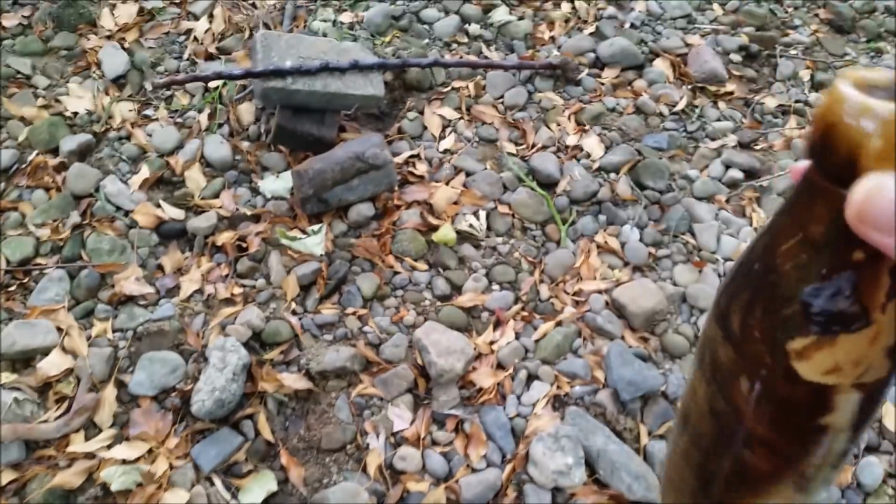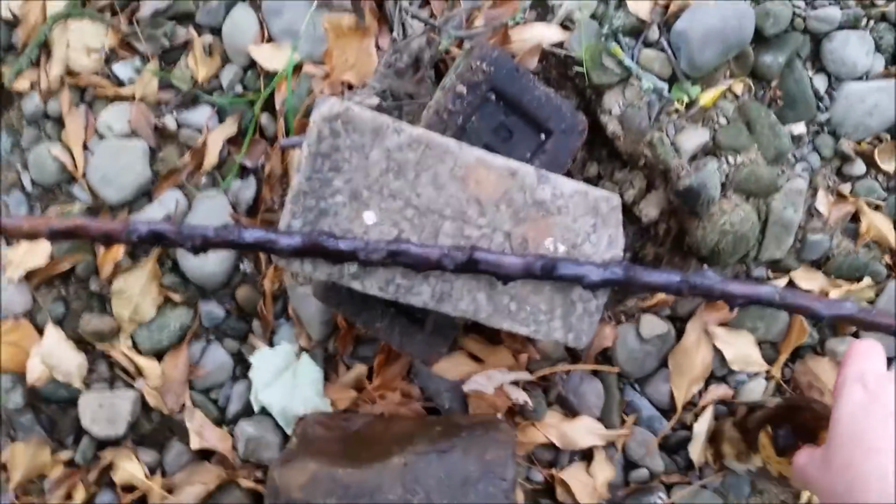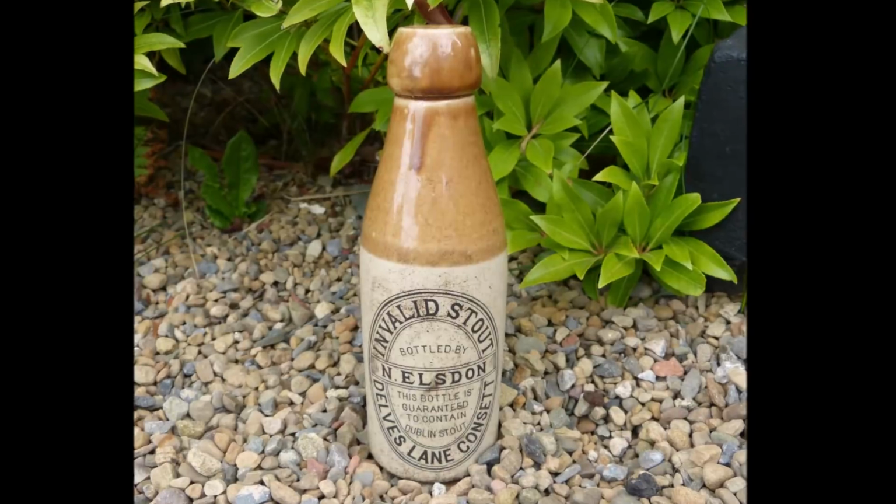Right, I'm going to clean that up, carry it very carefully back to the car with these bloody bricks that are killing us. Oh man, that just makes me want to be... No, I've got to get home. Got to get home.